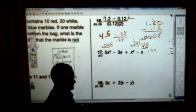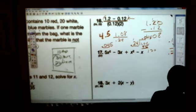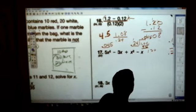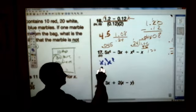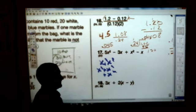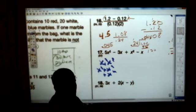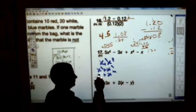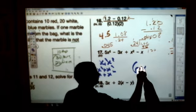Okay. And here is the deal, ladies and gentlemen. 5x squared plus x squared. This is an x squared. I have 5 of those. I can't put 3 x's with that because x's and x squareds are not the same thing. It's like x squareds are boys and x's are girls. I can put this 1 x squared with it, which gives me a total of 6 x squareds.